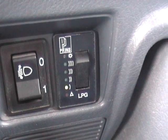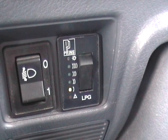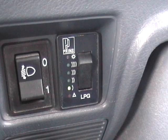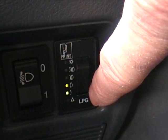And for about 30 seconds the rest of the green lights will start to climb, registering the level in the LPG tank. So you leave it switched over to LPG, brings the second light, and then there's about half a tank of LPG left.